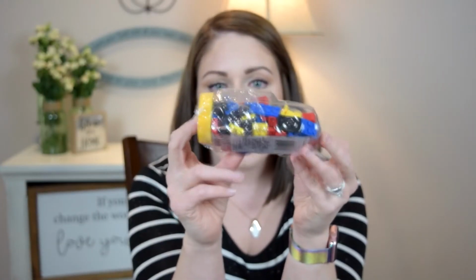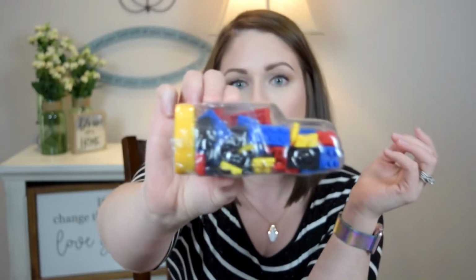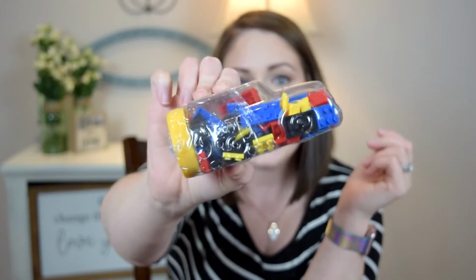It is Lego related. So, of course, he likes anything Lego. This is in the shape of a little car. So it's a bottle. It's a screw-on cap. And it's in the shape of a car that has 80 assorted blocks. It's got 80 random blocks in here that are red, yellow, blue, and black. And you can pretty much make anything out of it, but it's in the shape of a car and it's stored in that, so I thought that was awesome.